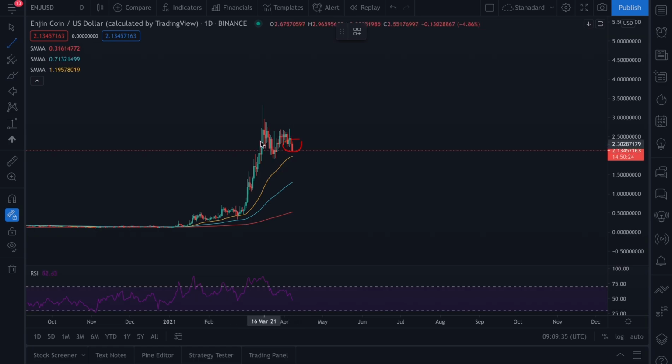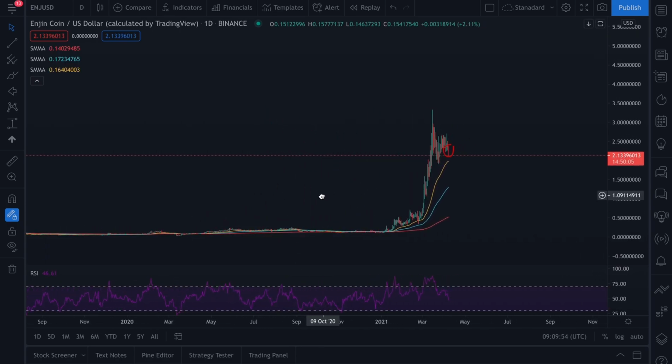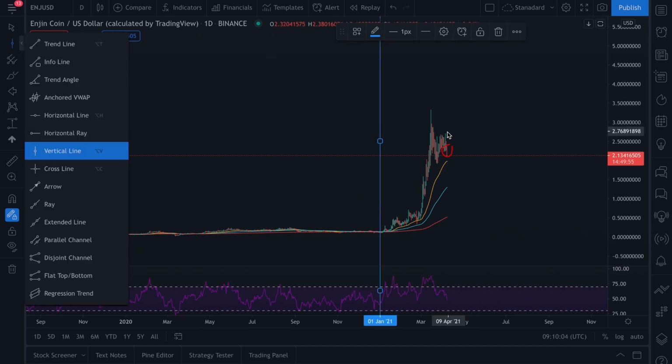So, Enjin Coin, a coin that we've been watching for a while now. I made a video on it towards the start of the year, and in fact, we did see price rally quite significantly. But right now, it looks like we are going to see a decline. So first, let's just look at how much price has rallied since the start of the year. So let's first map this out and get this out as clear as possible. So let's just go from the 1st of January to where price is now.